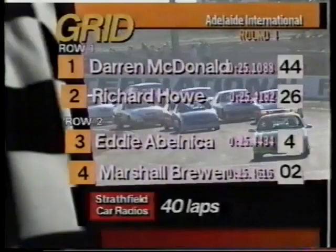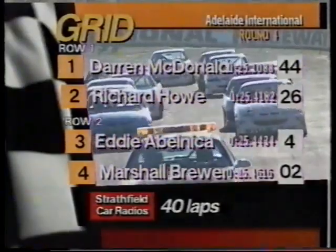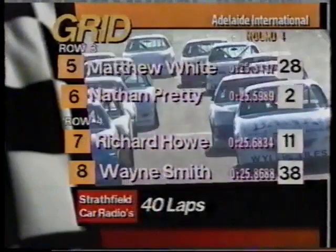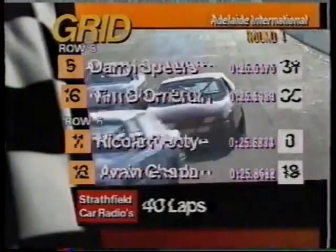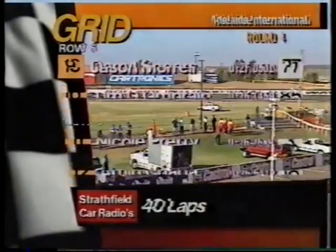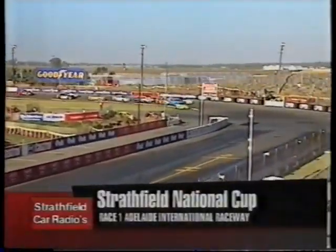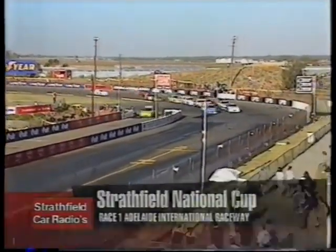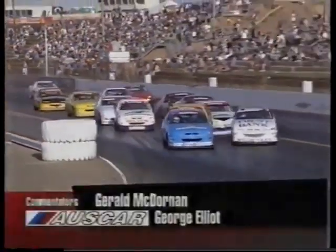Well, the Strathfield National cars are out, and Wayne Smith will be hoping he won't destroy a car. Darren McDonald and Richard Howe off the front row, Eddie Abel-Nisa and Marshall Brewer off row 2. Row 3, Matthew White, alongside Matthew is Nathan Preddy, Richard Howe and Wayne Smith directly behind them. Daryl Spears and Tim Dombre make up row 5, Nicole Pretty and Armand Charter make up row 6, and Jason Morrell row number 7, as we get ready for the green flag here at Adelaide International Raceway, the Strathfield National Cup cars. Well, the green flag's waved.